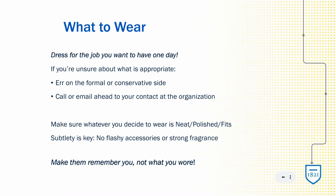So again, no wrinkles, nothing that's too loose or baggy. It should fit your body type in a way so that it appears neat. Subtlety is key as well. You don't want to have any accessories or strong fragrances that overpower your outfit, and even more importantly, what you're saying in the interview. You always want to make sure that people remember you and what you say during your interview, not what you wore.